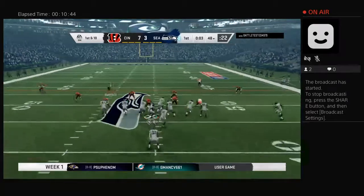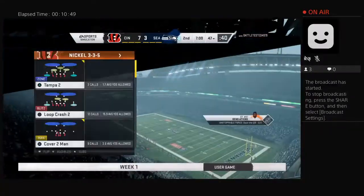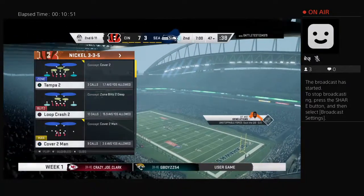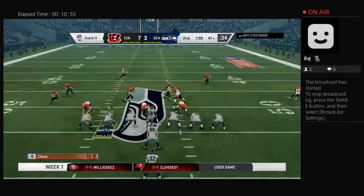Super tough. They'll run on first down. Carson, and he'll lose yardage here. Back at the 47. After 1, 7-3 the score.